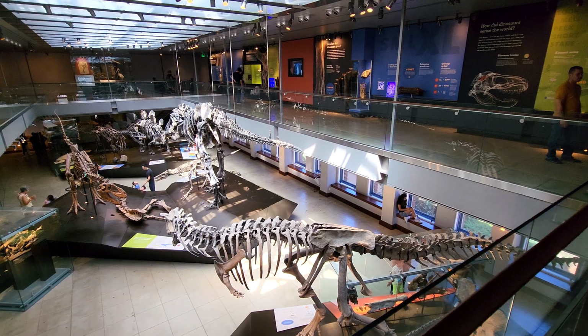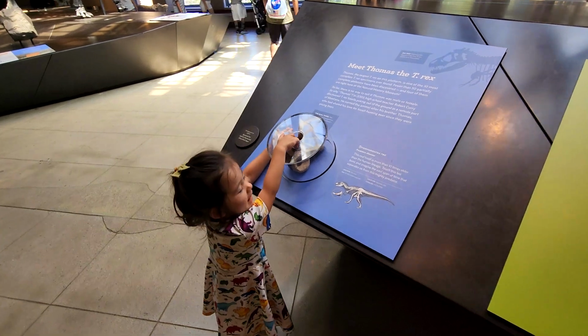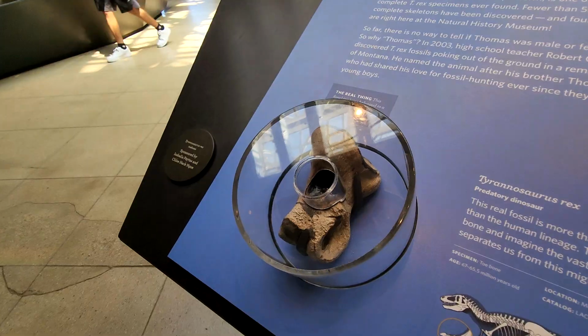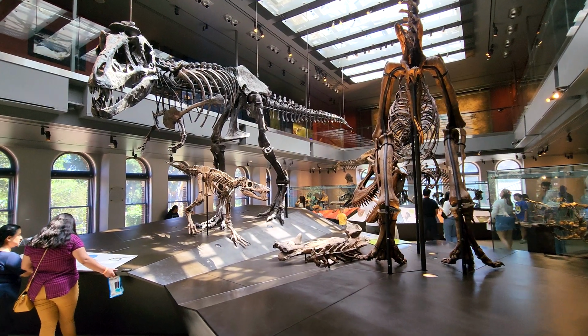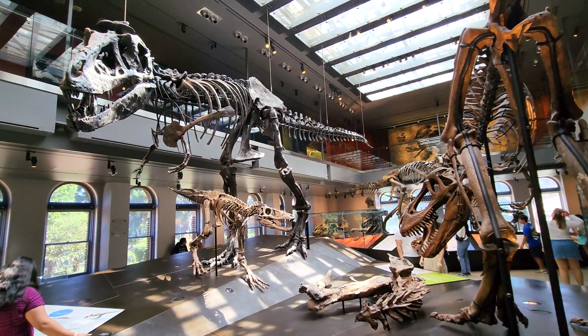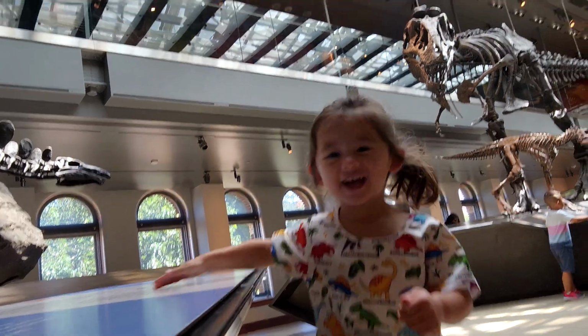The next room had even more dinosaurs where the Spunky Princess got to touch a real dinosaur bone. Whose bone is this? It belongs to Thomas the T-Rex that you see right here. A great part of this museum is they encourage kids to touch and play with a lot of things throughout the museum. I mean, they can't touch Thomas, but it's cool they can touch his bone.